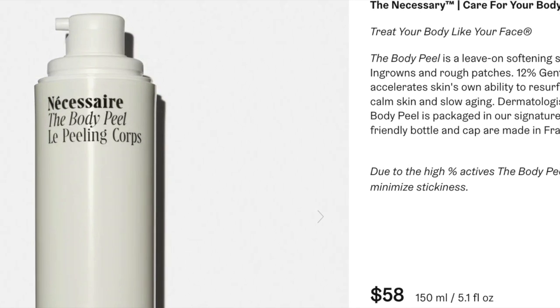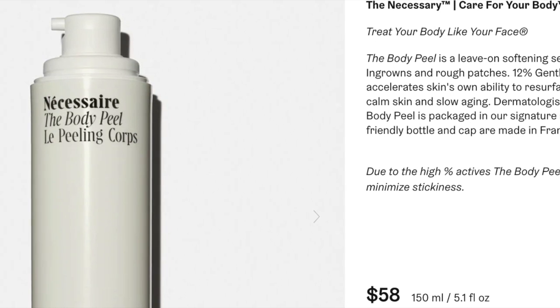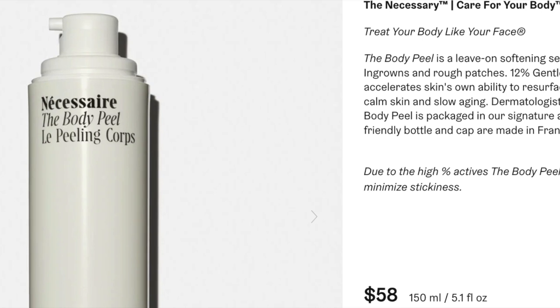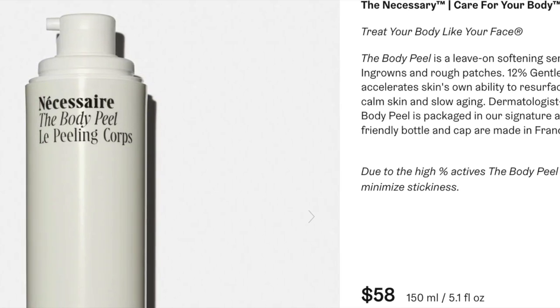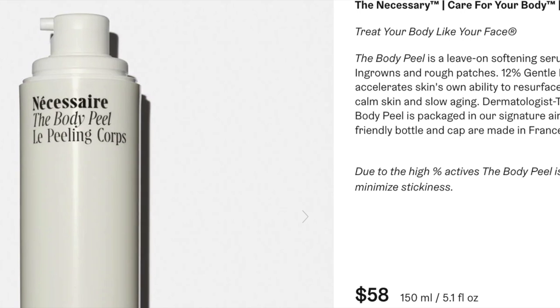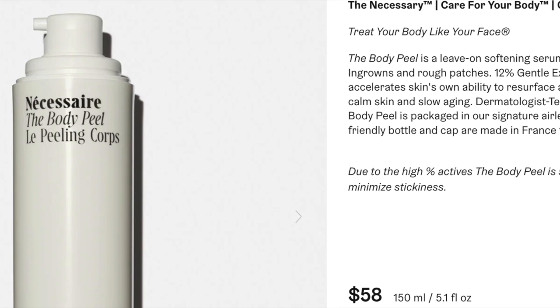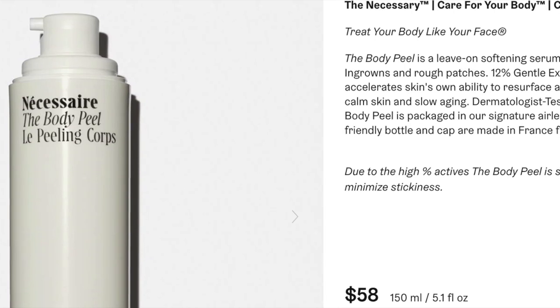It's a daily body peel though, so I don't want to scare anyone. It's not like the SHC glutathione body peel where it's a 14-day process. This is a daily body peel, so it'll help you peel little by little. You can safely use it every single day. Like I said, it is kind of pricey. I want to say it's closer to $50.